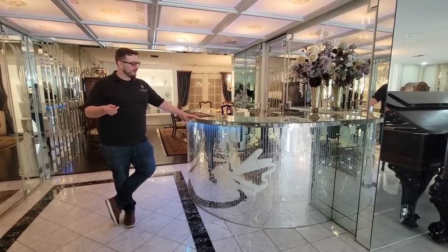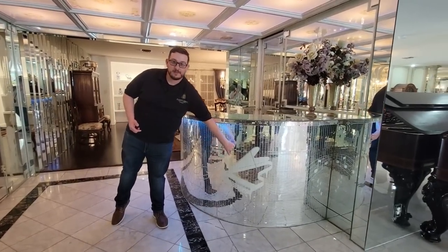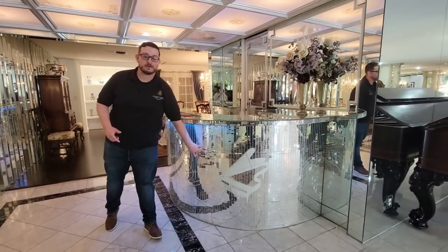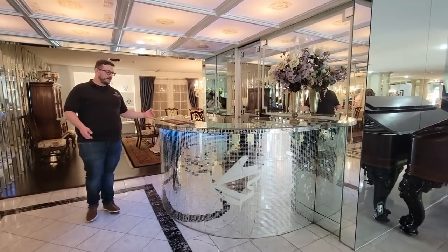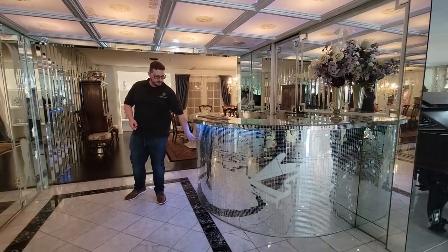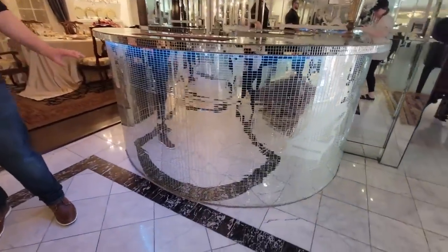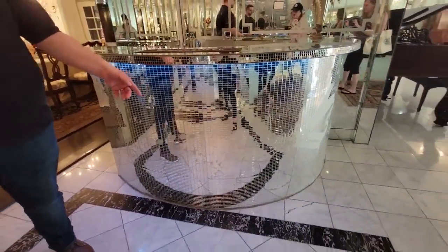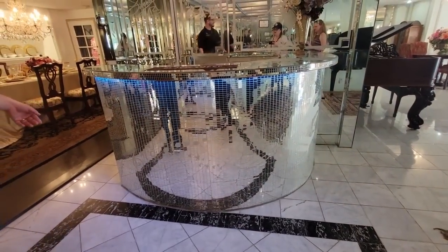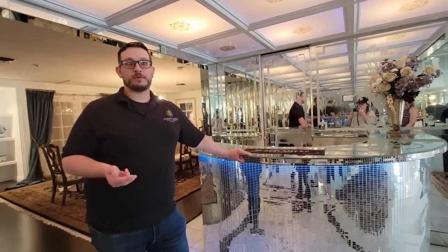Mm-hmm. Yeah. Now, you see there's a signature right here etched into here. Yeah. That's completely original to this house. And also, I've had this confirmed by two people recently. So these musical notes right here actually go to his song, I Will Be Seeing You. Oh, wow. I wouldn't know because I can't read a lick of music. I see Frank Sinatra, Siegfried and Roy, yeah.